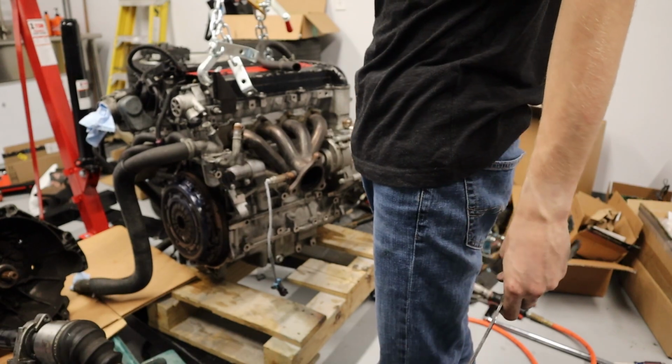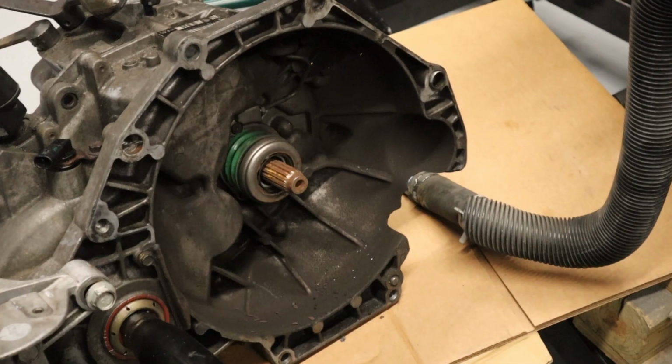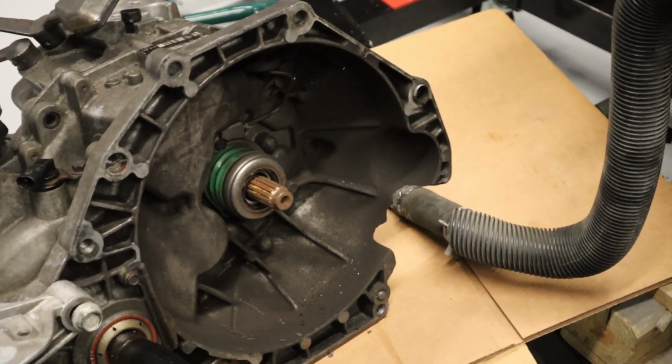There's a hole in the trans. I've got squirrels on my pants. There is a hole in the trans.